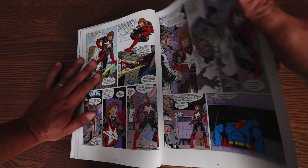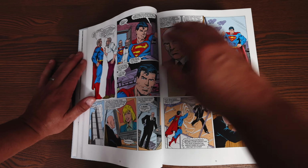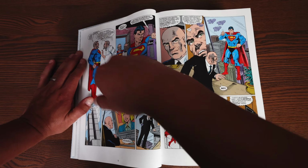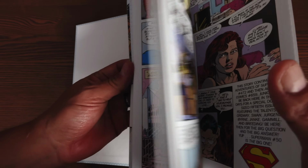So there is bleed through happening. It's a little bit of bleed through. It's not too bad. I've seen a lot worse and I've seen better, but there is some minor bleed through happening. And as far as the way the book lays over, let's look at some spread pages.